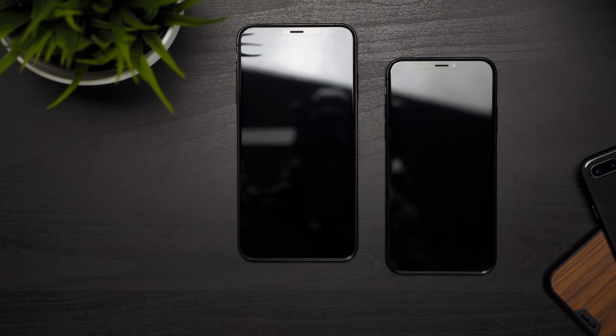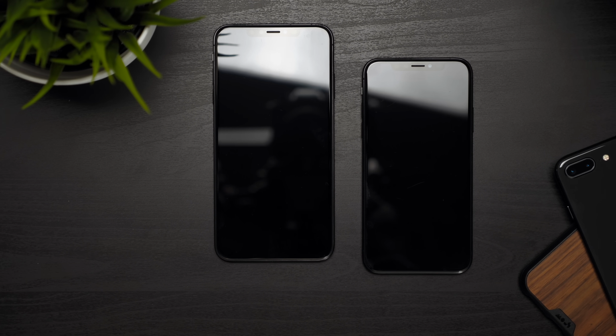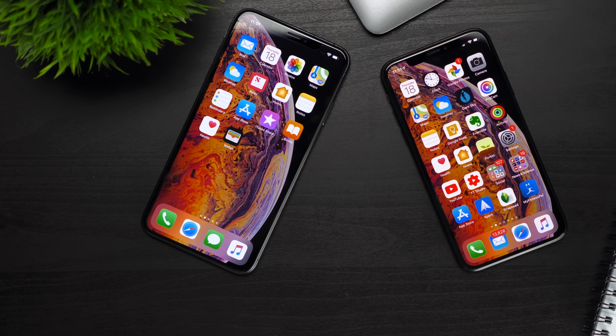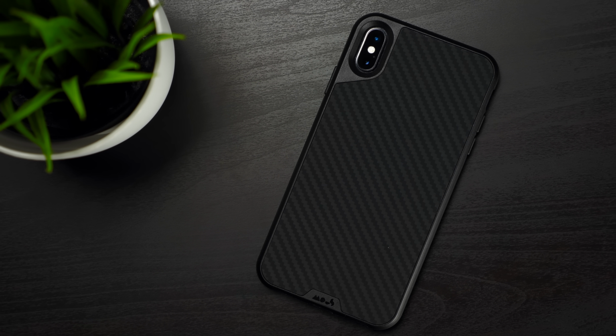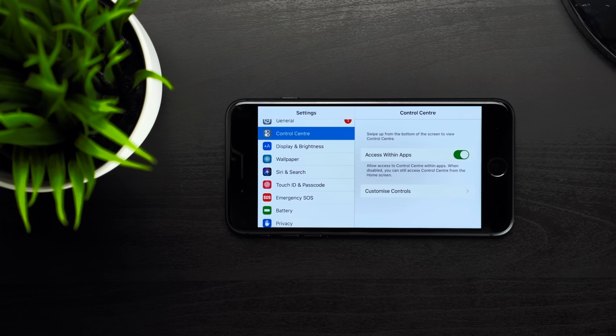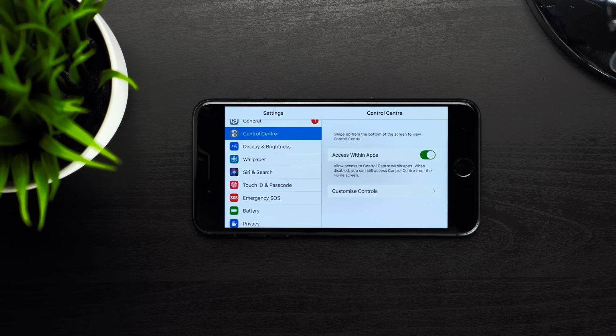So yeah, no more compromises with the smaller model, which means that you're not forced to get the larger model for the features anymore, as the only differences between the two are the display size and the battery size. The iPhone XS Max comes with a larger battery because it's also a larger device. And then we also get a Plus interface, which I'll be covering in just a second. But other than that, this is the exact same package that the iPhone XS provides, which is pretty great. Even better for the iPhone XS, the smaller variant.